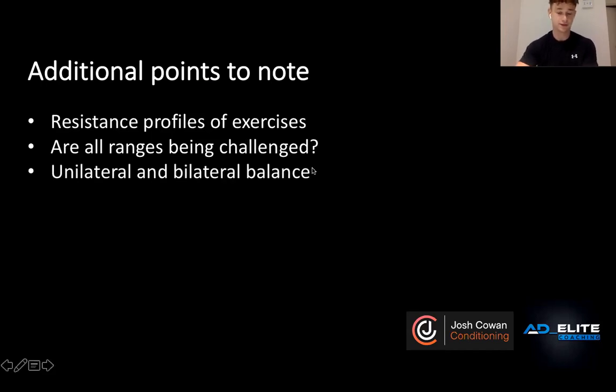Unilateral and bilateral balance. If we have injuries in knees and hips, we probably need to put in a little bit more unilateral work, or if that's a problem area, or somewhere around our upper body is a little bit weaker, we can see that on the bench press, when you push, it's the right arm going up first and then the left arm needs to catch up to the right. So then we implement a little more dumbbell work.